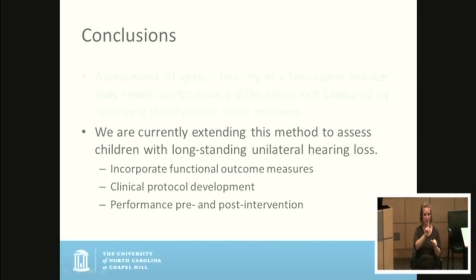We're also going to look at incorporating functional outcome measures, so a questionnaire such as the HearQL, to see if there's a relationship between performance on our lab measurement and performance as assessed by the child or the parent. One of my goals is to develop a protocol that will be useful in the clinic and help us identify prior to the point of failure which children we need to be more aggressive in our management with. And then maybe this kind of two-talker speech masker assessment can be used as a pre- and post-intervention measurement to see if we really are having a benefit of a CROS, an FM, something like that. So that's where we're hoping to go.